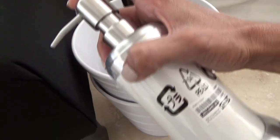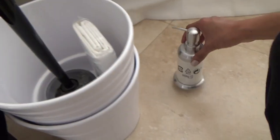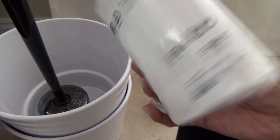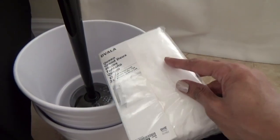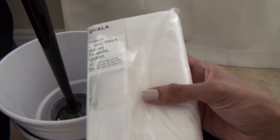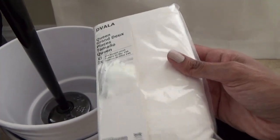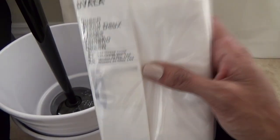We picked up a soap dispenser for the guest bathroom in a nickel finish. I picked up a couple of these white pillowcases, and I thought this would be good because sometimes my husband's gets kind of not really nice because he puts gel in his hair. So I just feel like I'll throw them away if, you know, he likes these. So I'm gonna try them out and see what he thinks of them.